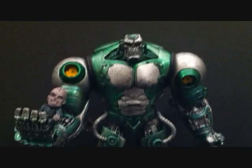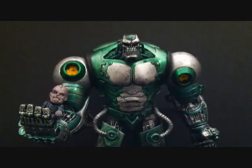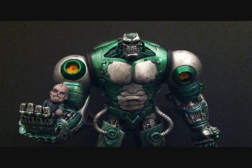Okay guys, this is CEJAMAN, and today we were taking a look at the Incredible Hulk series, or Incredible Hulk Classics. By Toy Biz, this is Mecha Hulk, a figure I definitely recommend you guys pick up if you ever run across him.